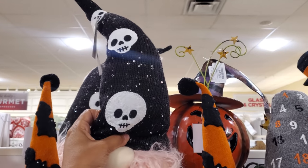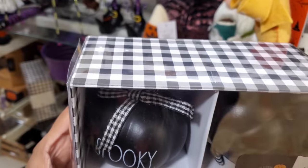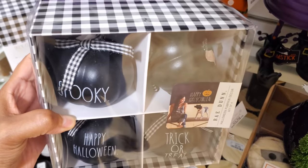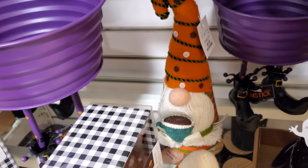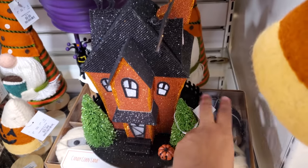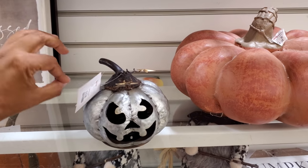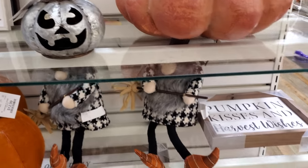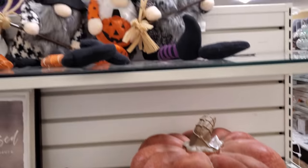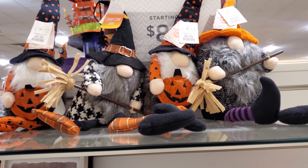For $15. This is going to be redone. Okay, has like 4 pumpkins, like spooky, happy Halloween, a trick or treat, gnome with a coffee for $10. And these homes, and I'm pretty sure they're going to light up, they're $15. Little galvanized pumpkin guy, he is $17. Then more signs. I like this pumpkin, he's kind of cool. The gnomes. I'm not into gnomes, but I think it's pretty cool.